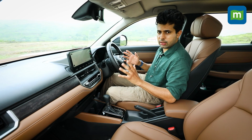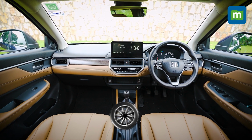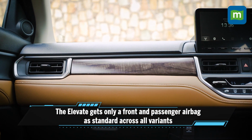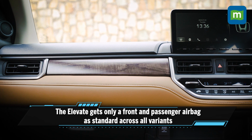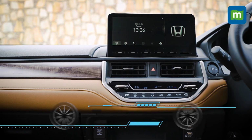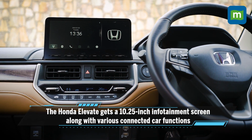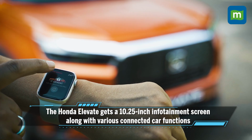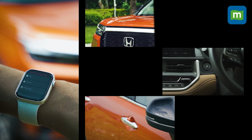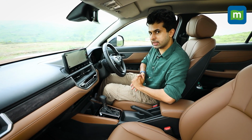Now, as far as interior quality goes, Honda hasn't really missed a trick. As you can see, things look very high quality, very well finished here. Thankfully, there are no chrome embellishments, so it's got a slightly understated look. There's a 10.25-inch touchscreen, which is actually very easy to operate. You also get connected car features, and for the first time you can actually unlock and set the temperature just using your smartwatch if you have one, be it Apple or Android. Speaking of Apple and Android, you do get wireless connectivity.